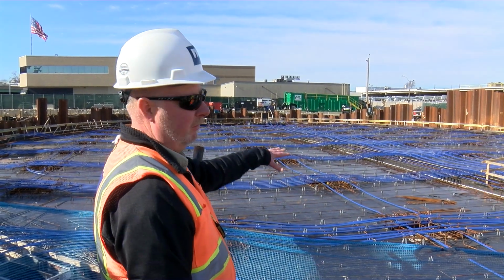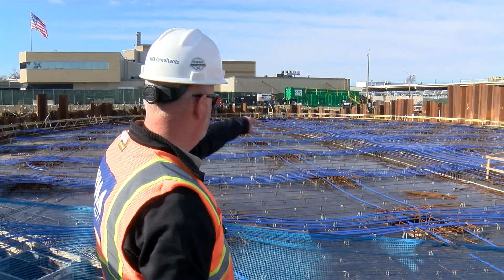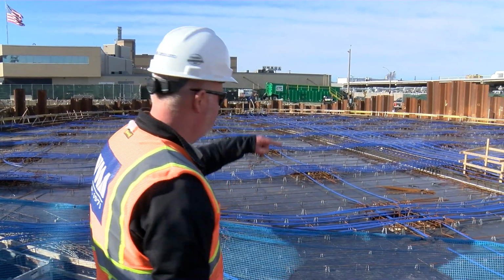You can actually go down. There's actually a stair that goes down, and you can walk all the way around the outside of the tank, all the way down. And you can get in.